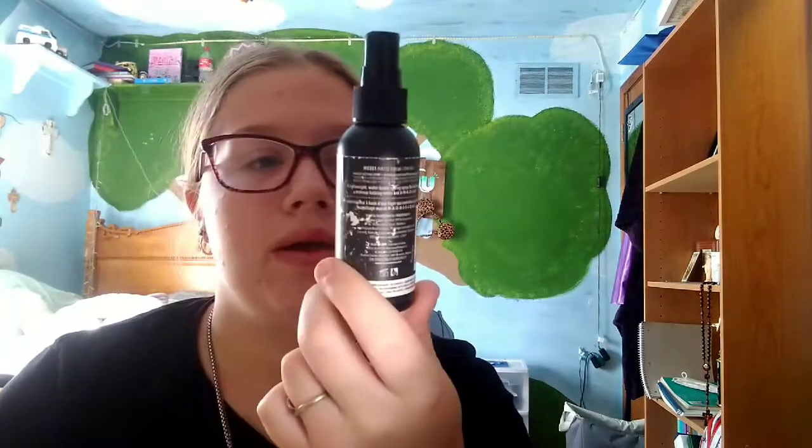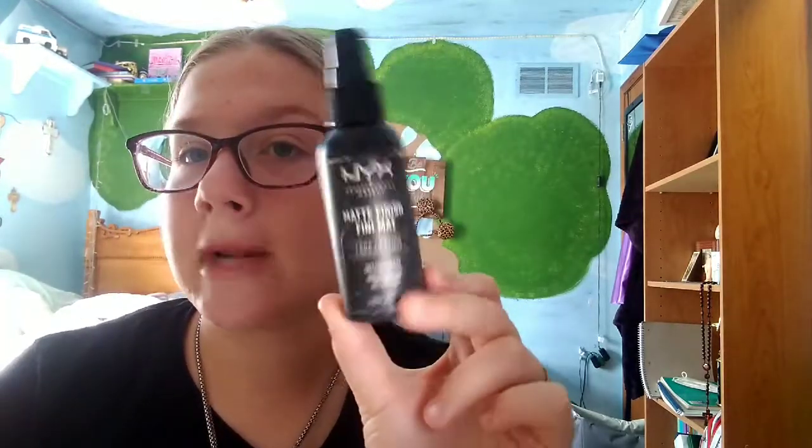I don't have this in my makeup bag at the moment, but I use it every day, so I probably should. It's the NYX Professional Makeup Finishing Spray. I'll do a swatch of lip gloss, with and without the setting spray, so you guys can see how well this thing works. It works really well. I'll be right back when this dries down a little bit.